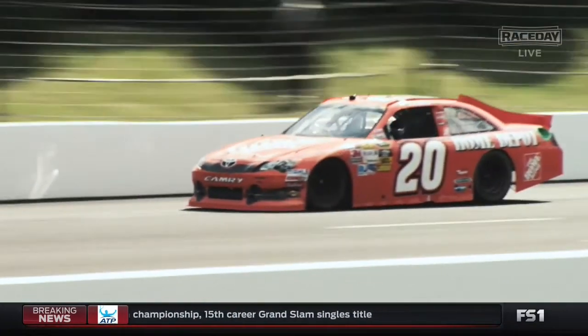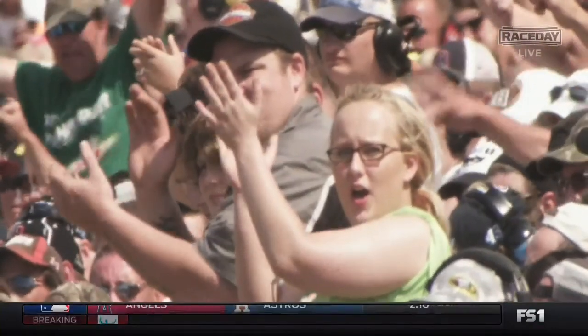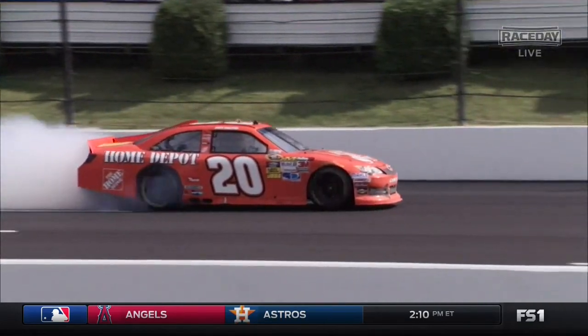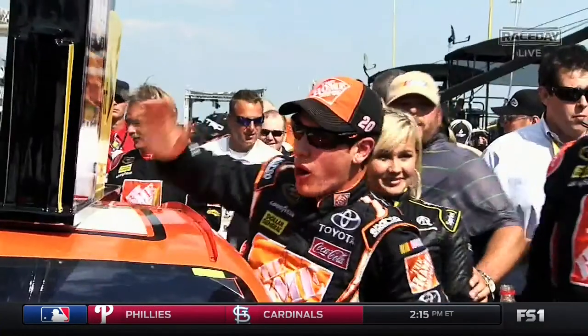Joey Logano back to victory lane today at Pocono. You are the real deal, brother. Woo, thank you. That is awesome. I just remember smoking the tires and driving into victory lane, and it's been a long time since we won, so you can imagine how good everyone felt for breaking through.